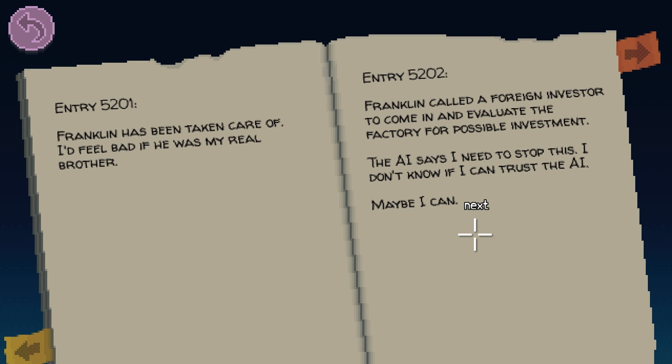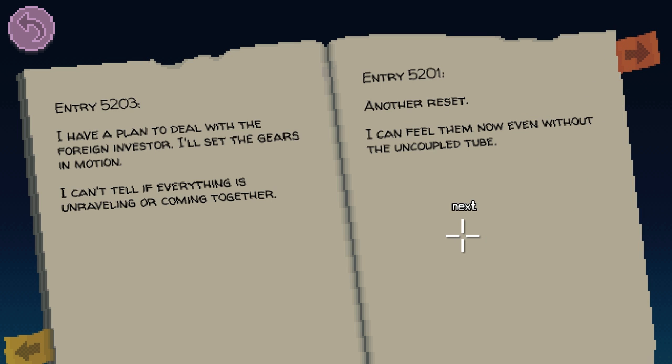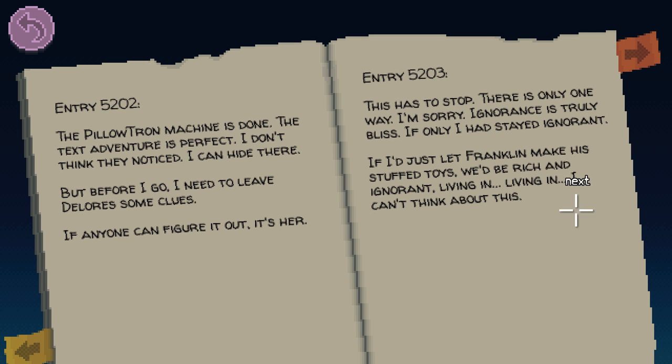Uh-oh. Franklin called a foreign investor to come in and evaluate the factory for possible investment. The AI says I need to stop this. I don't know if I can trust the AI. Maybe I can. I have a plan to deal with the foreign investor. I'll set the gears in motion. I can't tell if everything is unraveling or coming together. Another reset. I can feel them now, even without the uncoupled tube. The Pillowtron machine is done. The text adventure is perfect. I don't think they noticed. I can hide there. But before I go, I need to leave Dolores some clues. If anyone can figure it out, it's her. Oh, maybe Chuck is still alive inside the text adventure game. This has to stop.